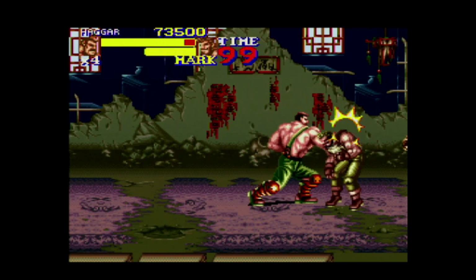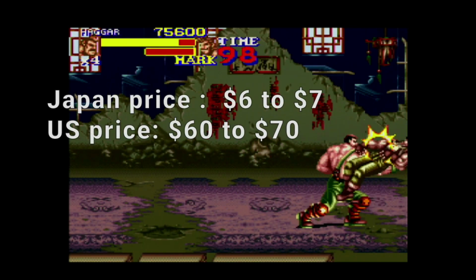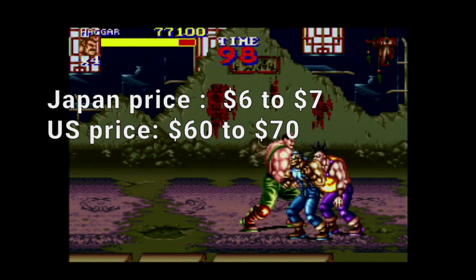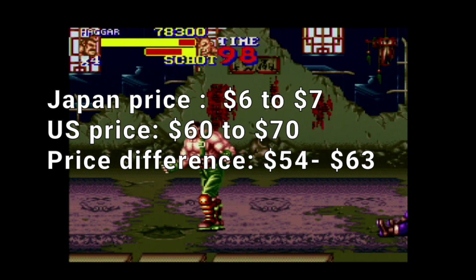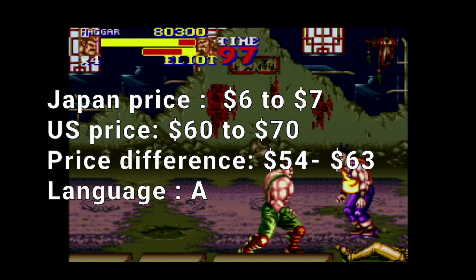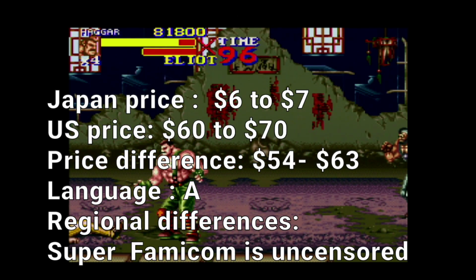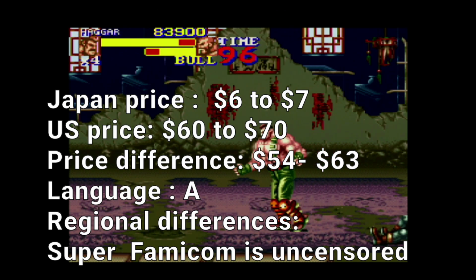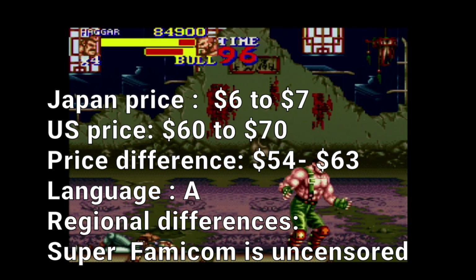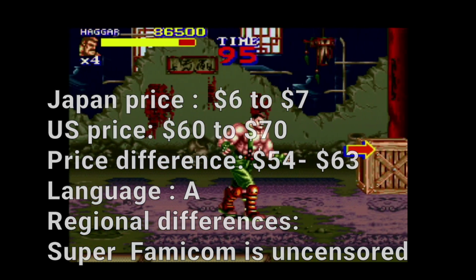Final Fight 2 by Capcom, Japanese price, roughly $6 to $7. American price, $60 to $70, with a price difference of $54 to $63. Language friendly rating A. Limited non-essential story text, but that's about it. The regional differences: the US version is censored, but the Japanese version has more enemy characters holding weapons, and more female enemy characters.